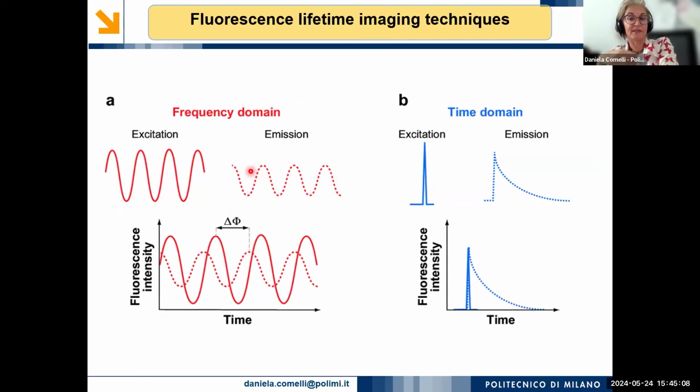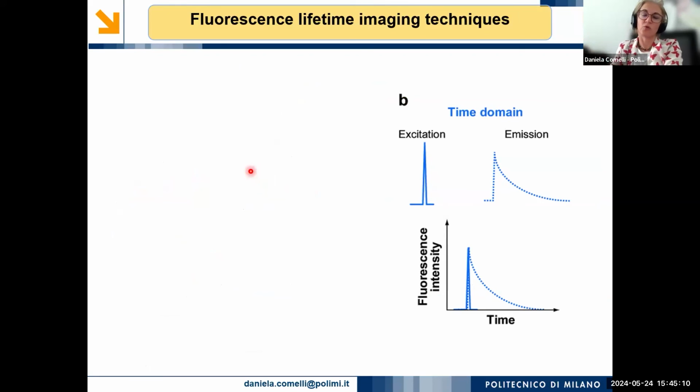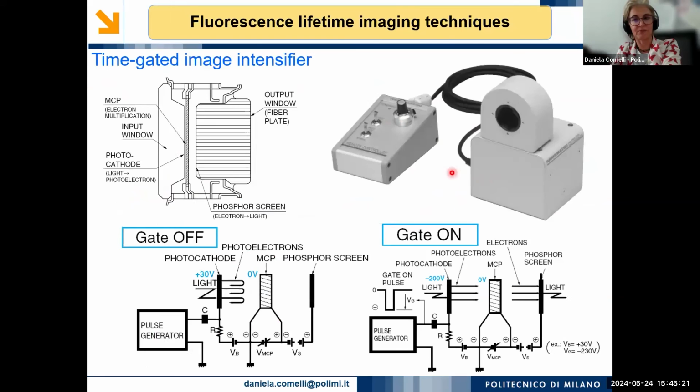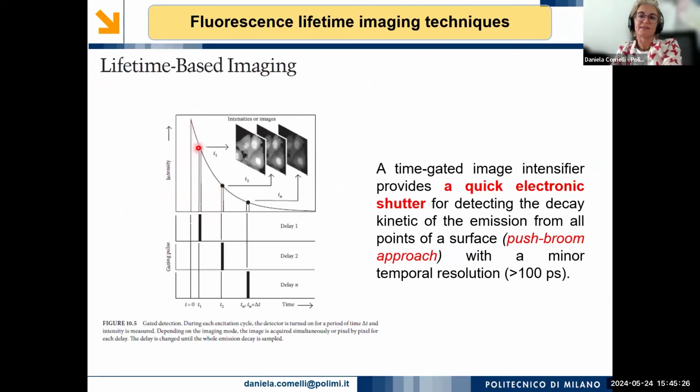But there is another way that is the direct one. So we excite our fluorescence with the laser pulse, and then we look at the decay of the emission, and this is called direct lifetime-based imaging. For doing it, we need to temporally sample our fluorescence signal with a fast detector that collects all the photons emitted at a certain delay with respect to the excitation pulse.